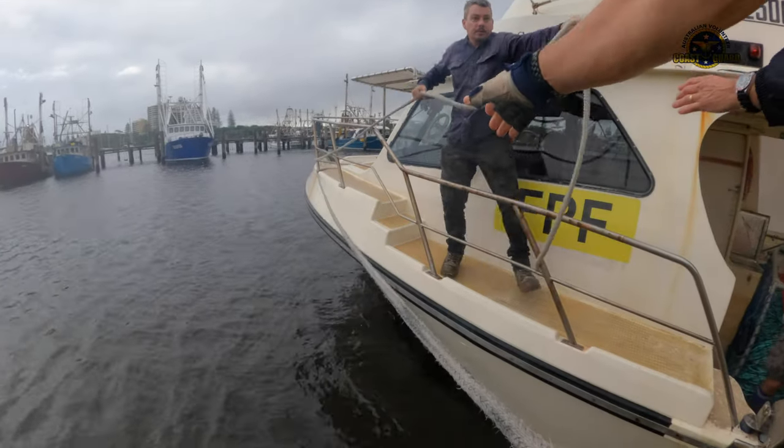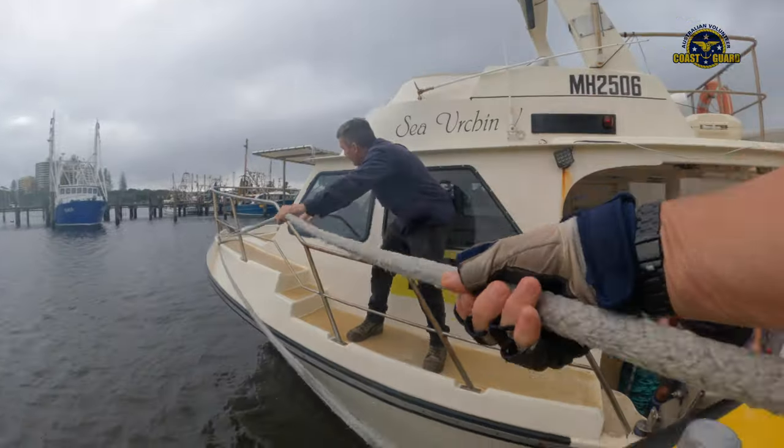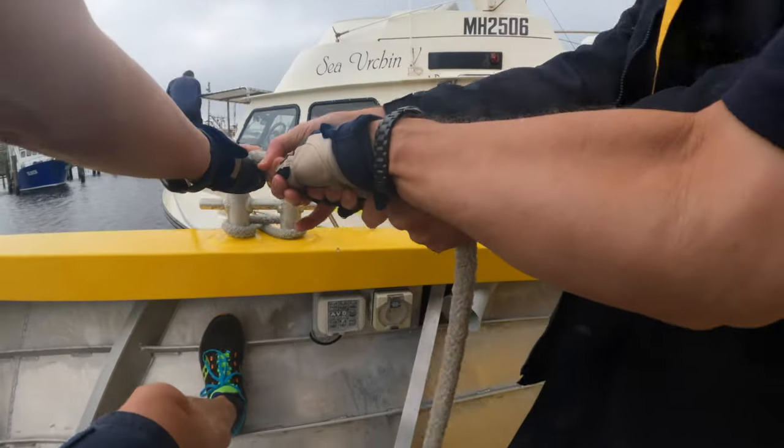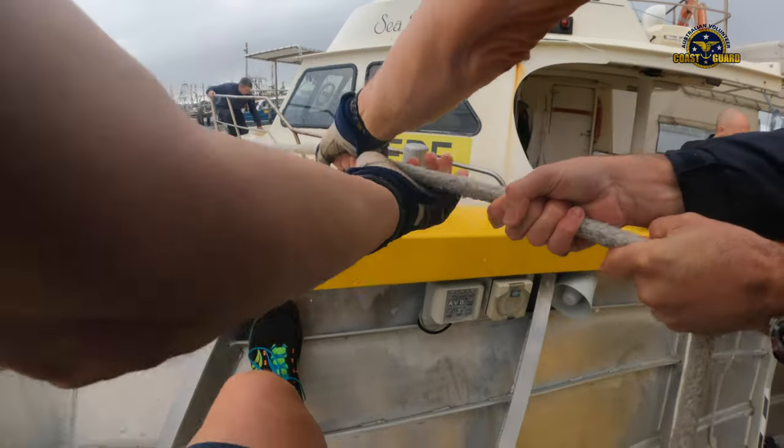Thursday morning, we took the 14 and a half metre vessel Sea Urchin 5 up to Laurie's travel lift to be hauled out for repair when she lost all drive to the propeller shaft.